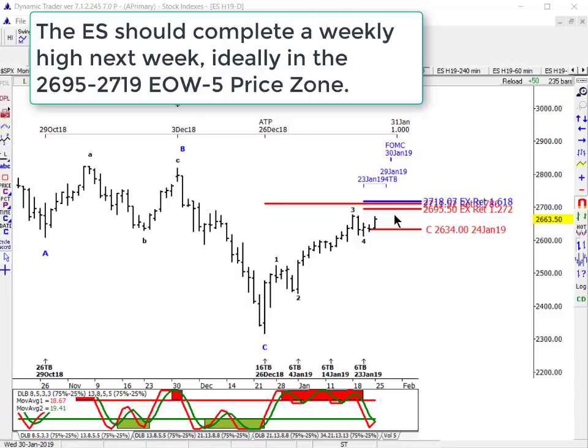So I'm looking for 2 to 3 days, maybe even up to 4 days, sideways to up, but following the next daily momentum bear reversal, ideally if prices around this 26.95, 27.19 zone, that will complete the advance from the December low.